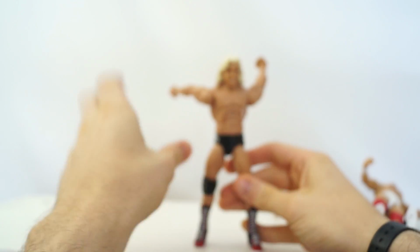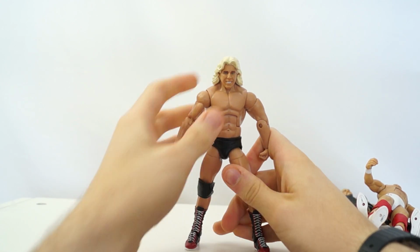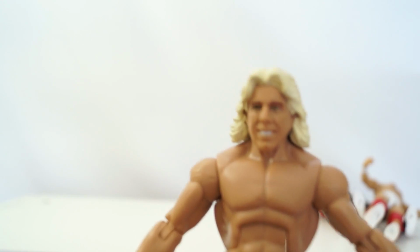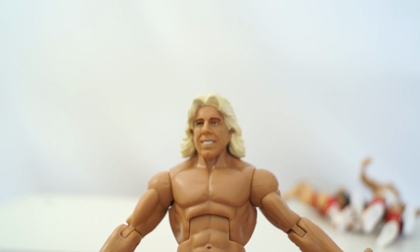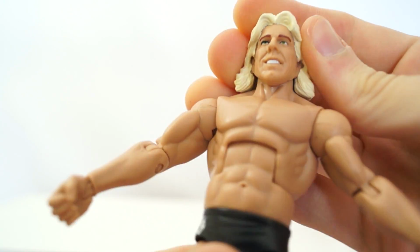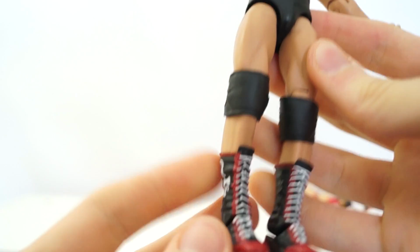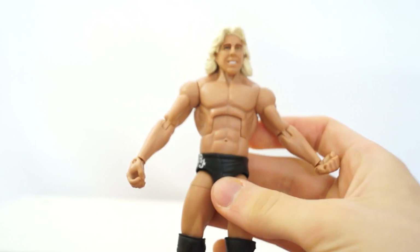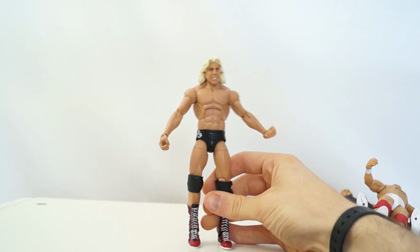I'll review the 4 of them, starting off with the man I know the best, Ric Flair. This is a new head we got here. Different smile, different hair length. I think it's all right. Ric Flair, RF, nice attire. But honestly, he feels a bit naked without any robe.